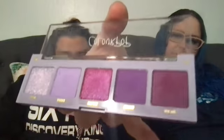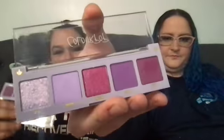Next, I'm doing a Smoke and Mirrors quad in the rainbow palette. There you go. It's pretty. My next one is this ColourPop Cashmere Forever. Me too. Twinsies. I know. We have quite a few that are twinsies.